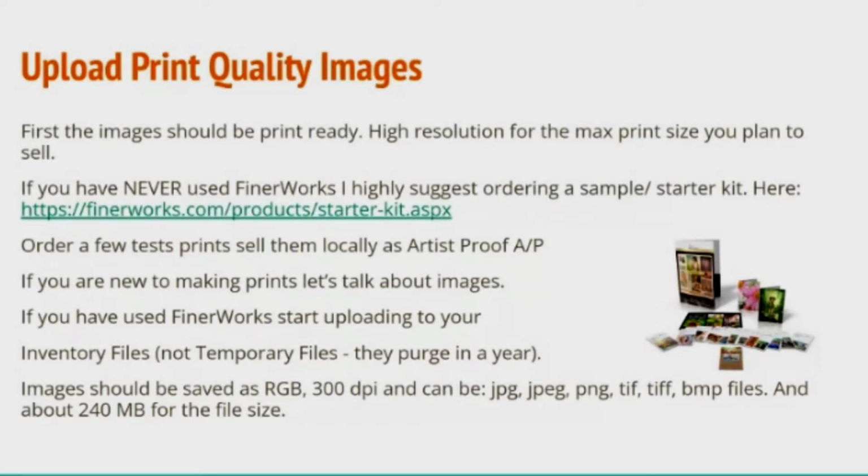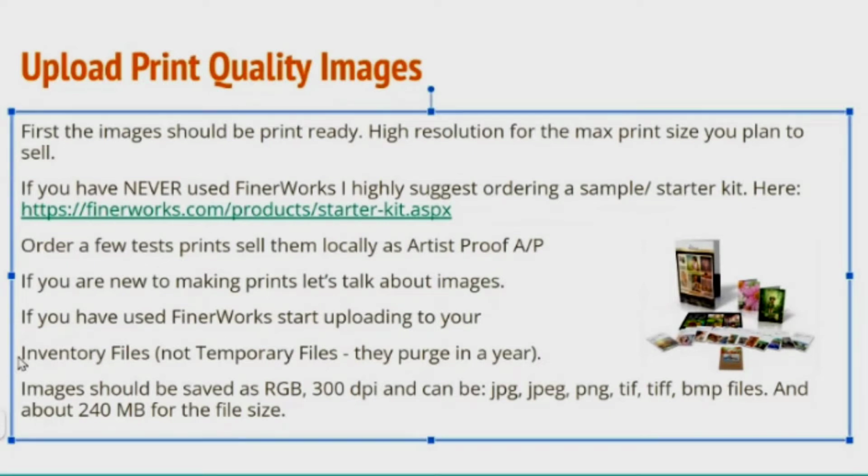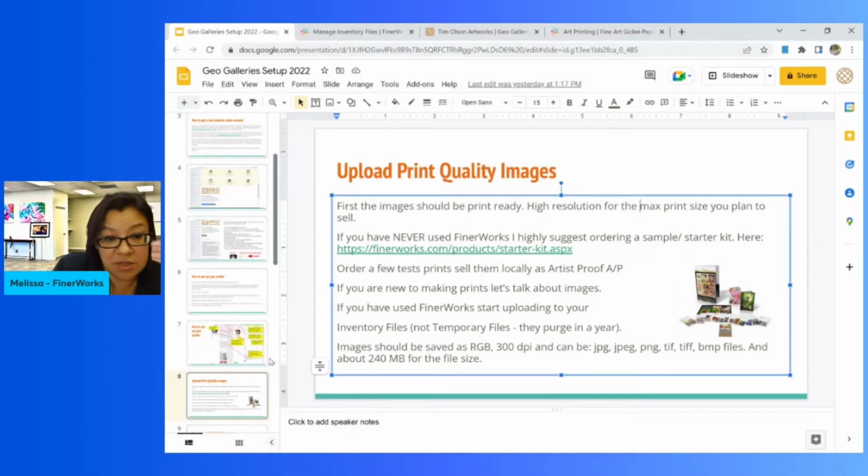Images also should be saved as RGB, 300 DPI, and they can be JPG, JPEG, PNG, TIF, TIFF, or BMP files. You want to make sure your file size is about 240 megabytes. I also suggest uploading at your max size print, and if you don't know what that means, we'll talk about that in our next slide.